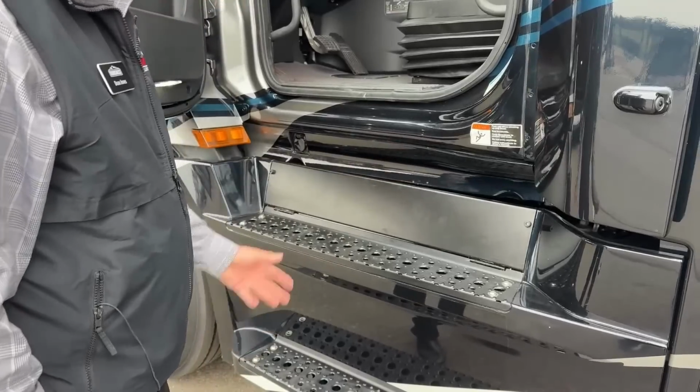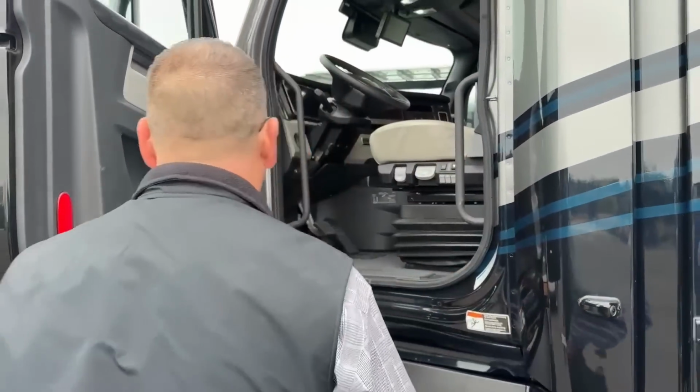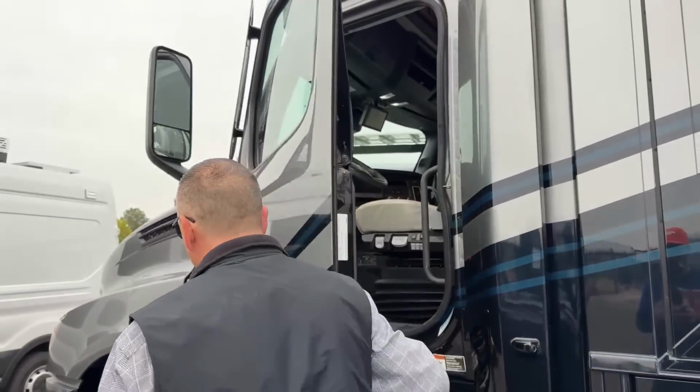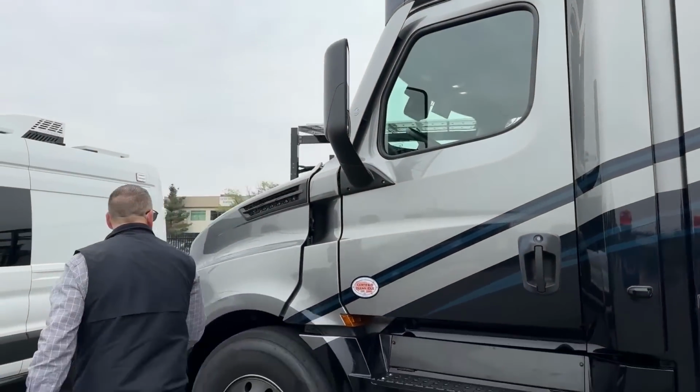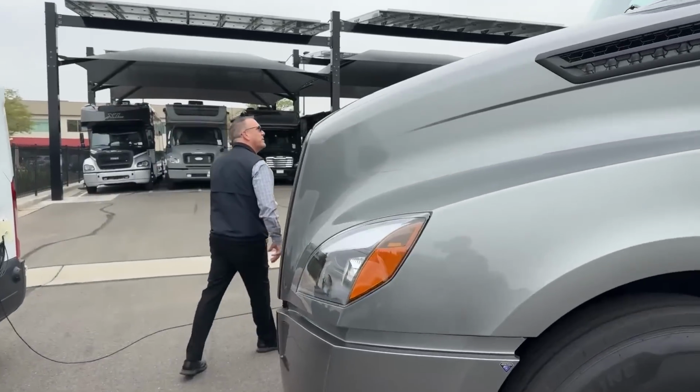Just magnets together, and again, nice easy climb up. It is a little high, but definitely worth it when you get in there and feel the ride. So we'll go ahead and go in and check out the inside of this beautiful baby.